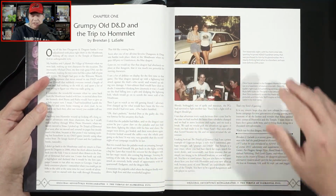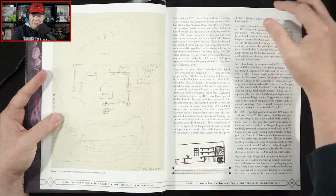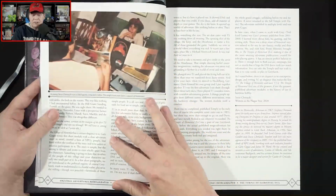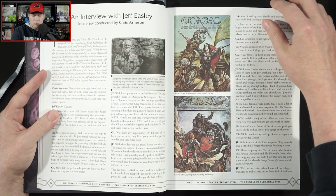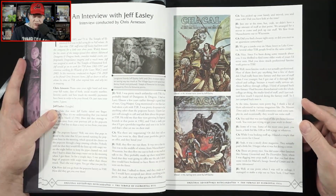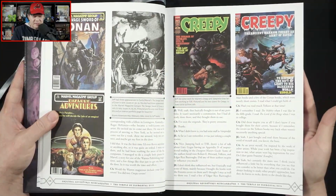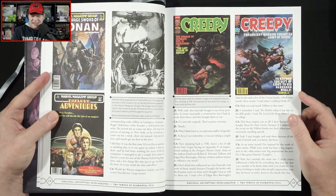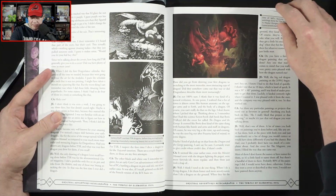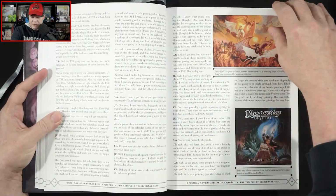So each of the volumes that we've taken a peek at so far has opened up with some historical content from various people who were involved in the adventure or who were inspired by the adventure in their own game design work. So I see we've got an interview with Jeff Easley, who did loads of artwork for Dungeons and Dragons back in the day. As you can see, he did a lot of fantasy and science fiction artwork for various different magazines, including Savage Sword of Conan for Marvel Comics. So it looks like we've got a pretty long interview with him.